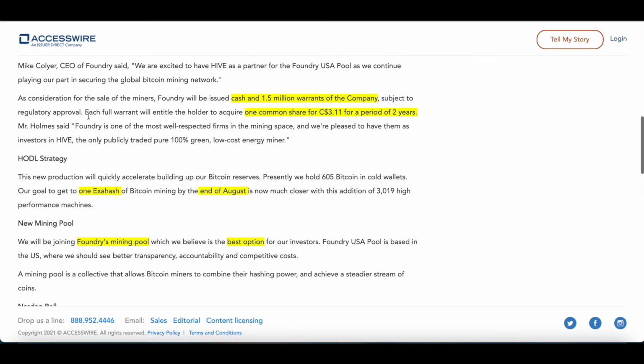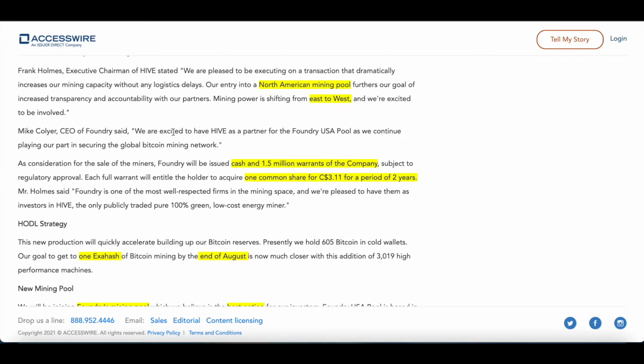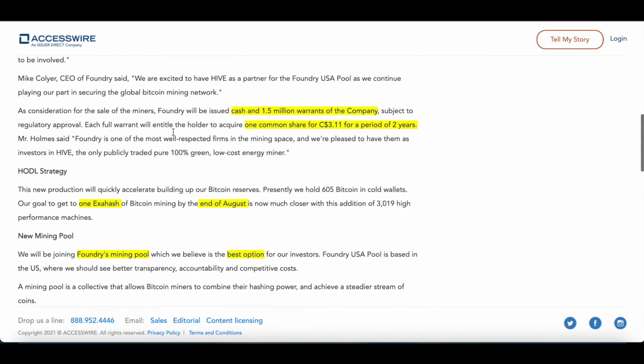So, Mike Collier, CEO of Foundry, says, we're excited to have Hive as a partner for the Foundry USA Pool as we continue playing our part in securing the global Bitcoin mining network. So that's noticed, they had Bitfarms and now Hive. So top of the Canadian miners in there. So top of the 3, at least the best 3. So it's a good addition, I would say. Hive.